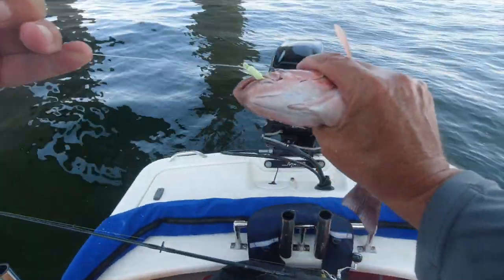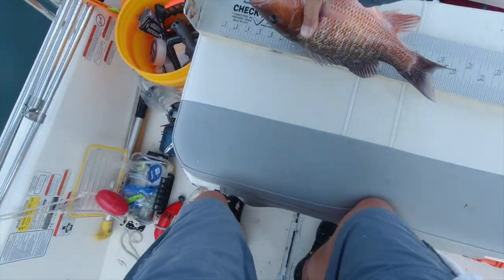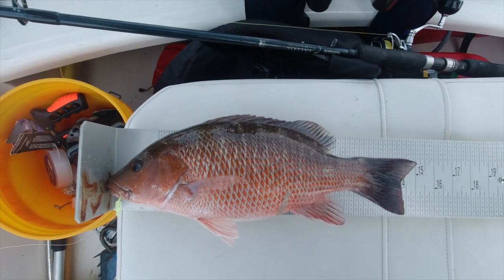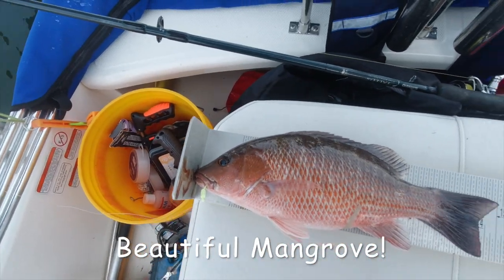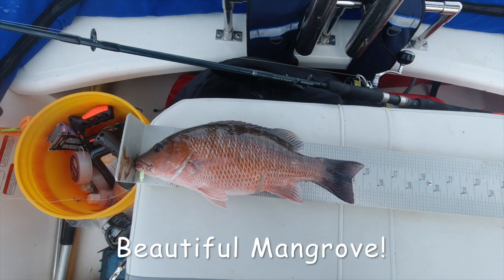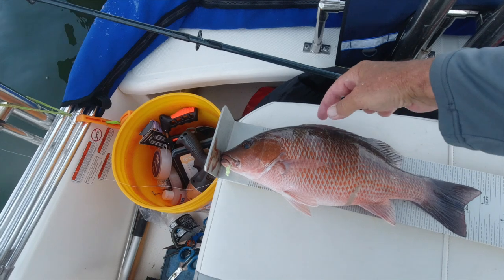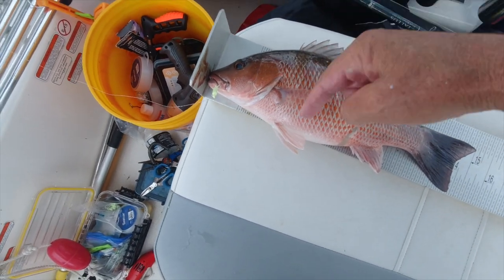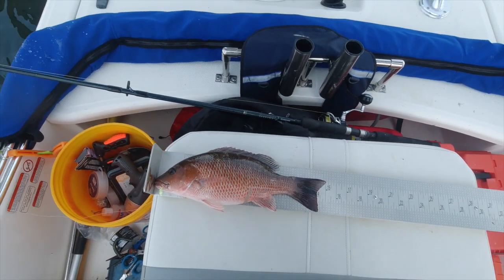Look at that. Got him on that yellowtail jig. Look at that beautiful fish. Come on, let's see what we got. Wow, he's 15 inches. That's a nice looking fish. Touch the tip of that, and his nose is there. So that's 15 inches. Beautiful fish, man. Man, I really admire these snappers. Look at his fins go up. You just touch him, look at him go up. Look at that guy. Nice looking fish, man.